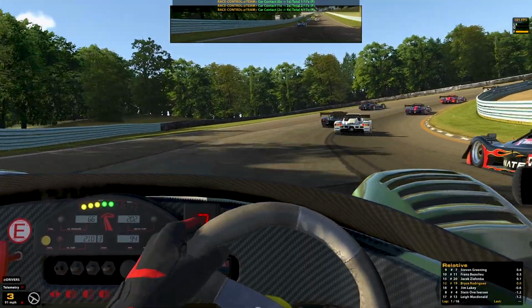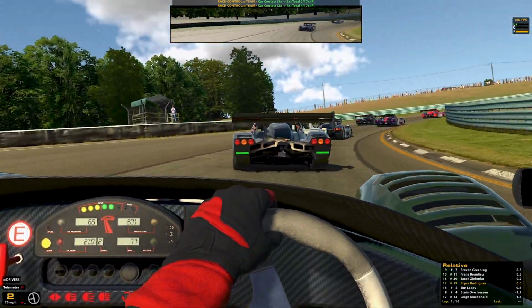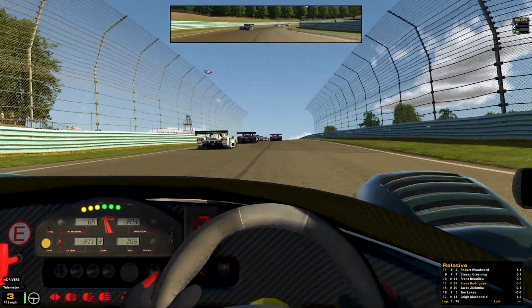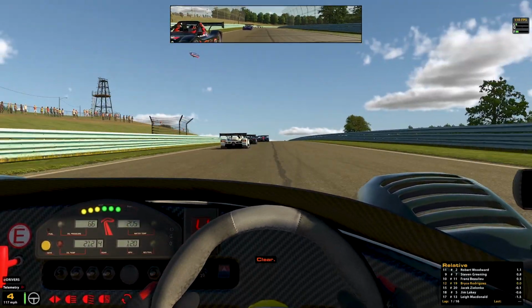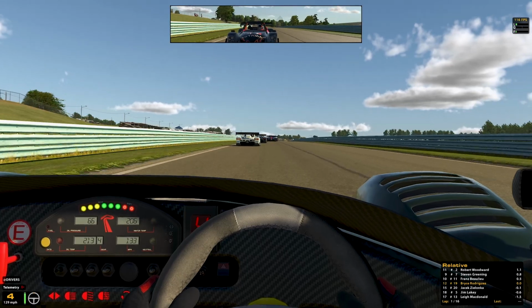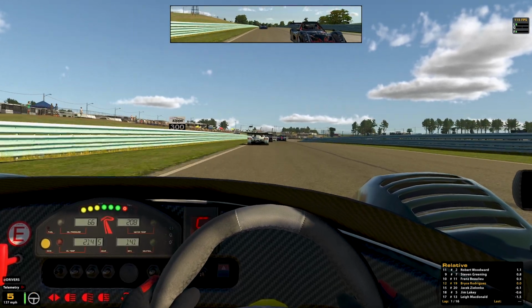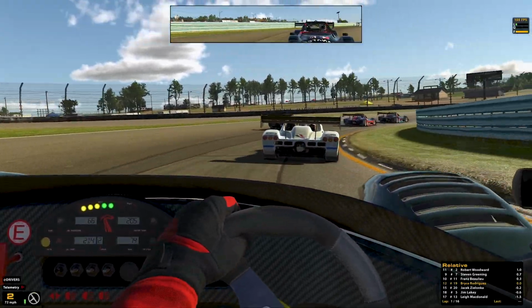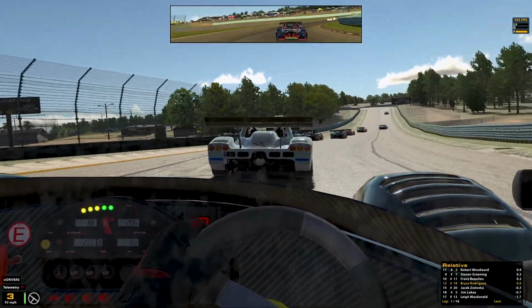Going into this corner here, we could have possibly gone on the outside, but we decided to take a late apex, and we get him back just by cutting back there. He's on the left-hand side of us right now, and we're side by side, but I do pull out in front. But this is going to be really tricky here because he could potentially go down the inside, so I try to cover that line just a bit, but he's not close enough. Trying to get a late apex is super key here.